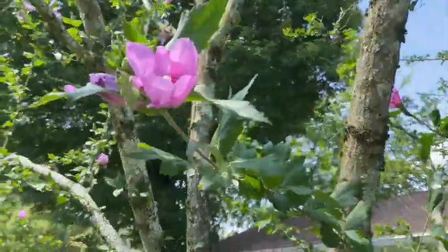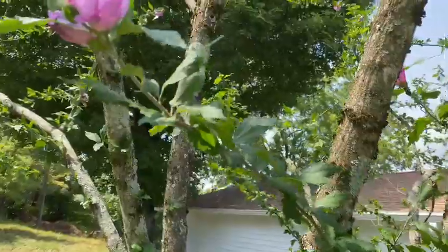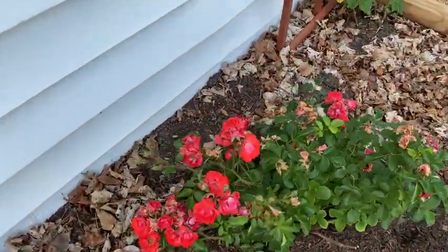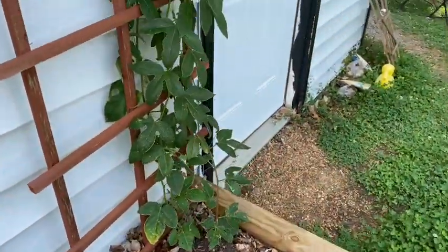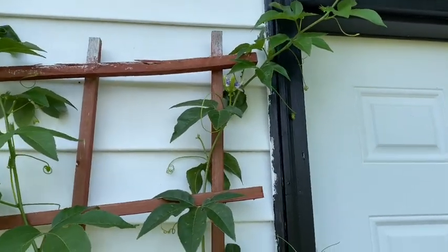My rose of Sharon is blooming. I need to do some research and figure out what I can do with these Rose of Sharon blossoms. I know that you can treat them like hibiscus, so I'm gonna try. Last part of the garden here is my new catnip. These new coral roses that are just stunning. And my passion vine, which is just taking off.